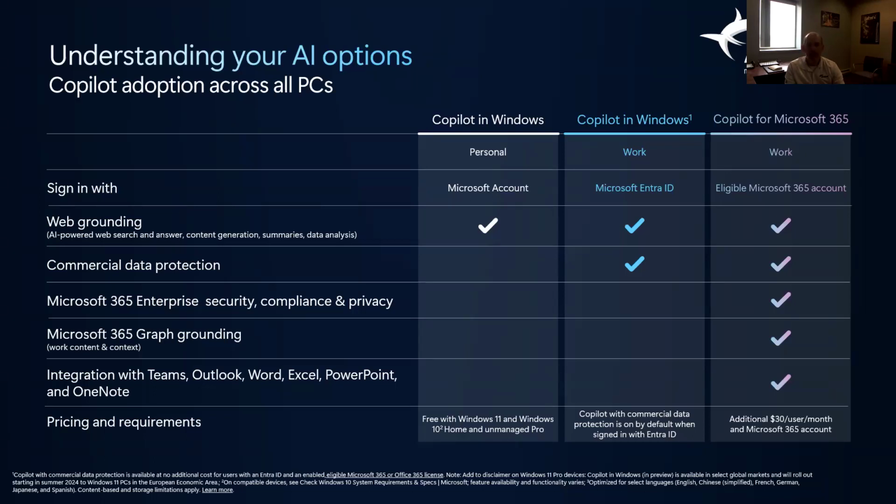And then there's Copilot from Microsoft 365. That's the version that actually integrates with your Office applications. There are some dependencies on having stuff in the cloud, like when you're working on a document, it can't be just saved on a local device and not exist anywhere else. It needs to be saved in OneDrive. So it'll integrate with Word, Excel, PowerPoint, OneNote in that fashion.